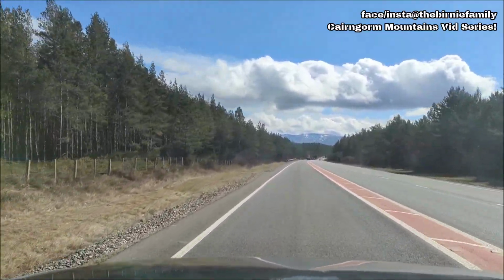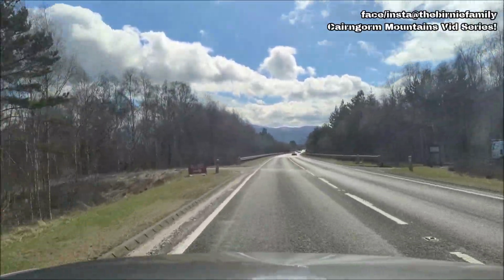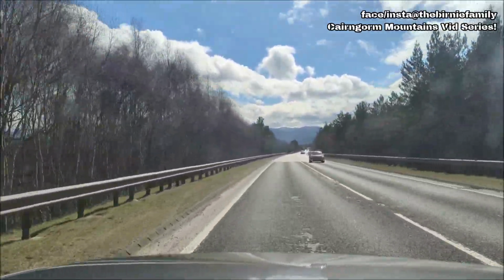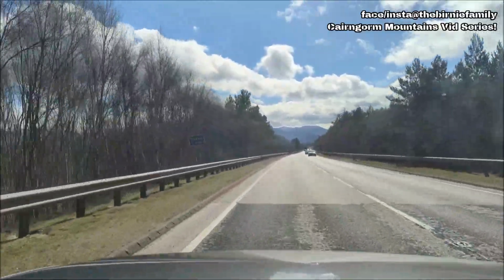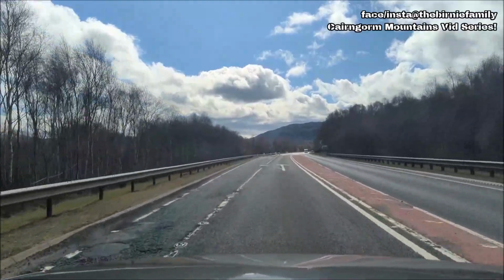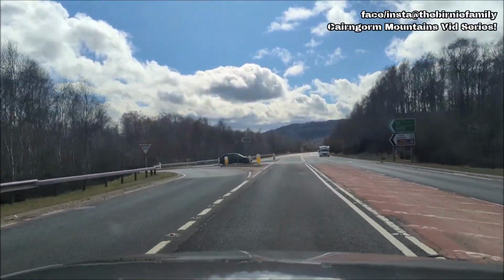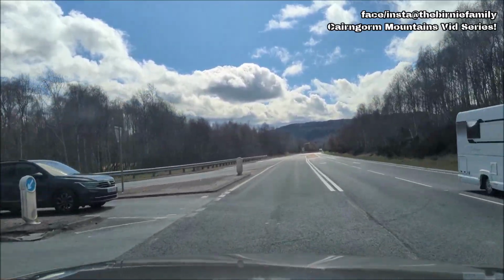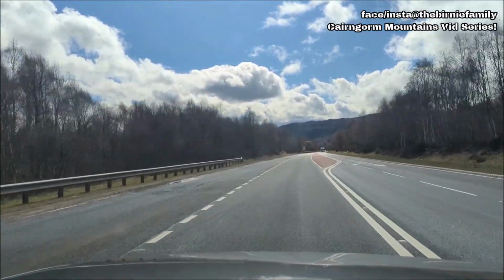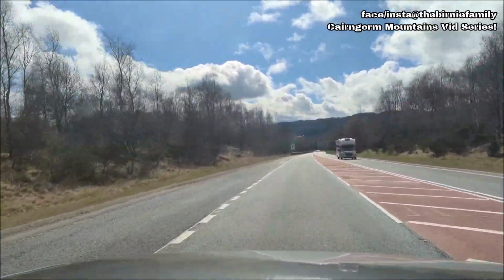Couldn't ask for better today. We've not far to go now, we're getting there. We're not bothering taking that turn off to Aviemore because we'll have a windy road to go, plus I've vlogged there quite a few times. So we'll just take you down this way. Let's see what it tells. Aviemore is.